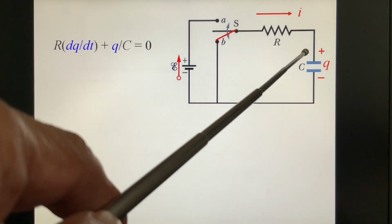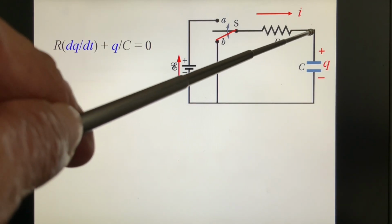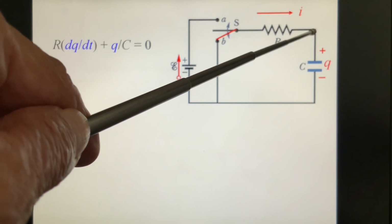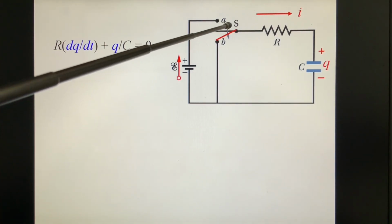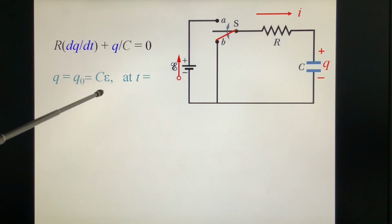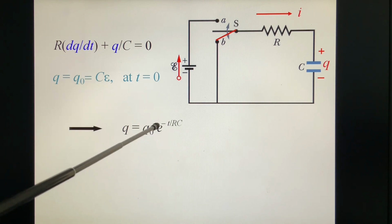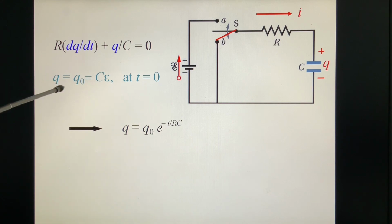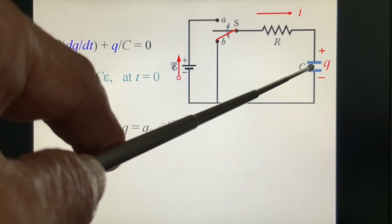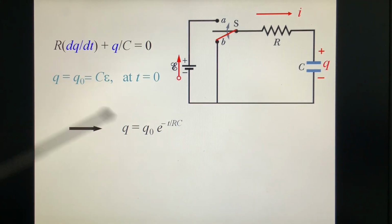And plus V. V is Q over C, equal to 0. We go this one. Okay. We start off here. R i, this against the current, plus V. This is 0. Okay. And then we see the very simple differential equation. We get Q equal to Q0 e to the minus t over tau, where Q0 equals C epsilon. When it's charged, Q is equal to CV, and V is this one. This is the answer we get.